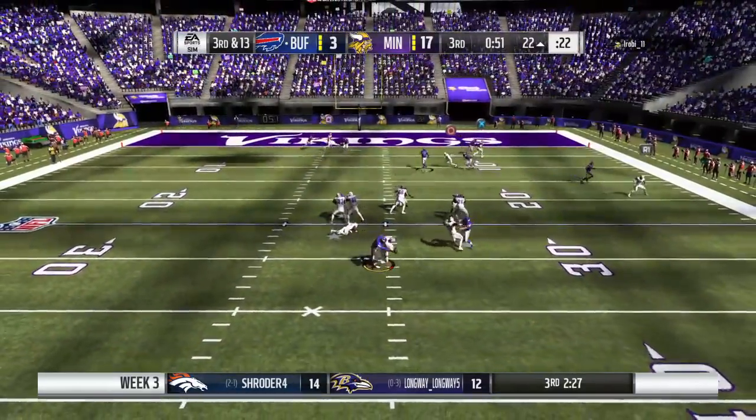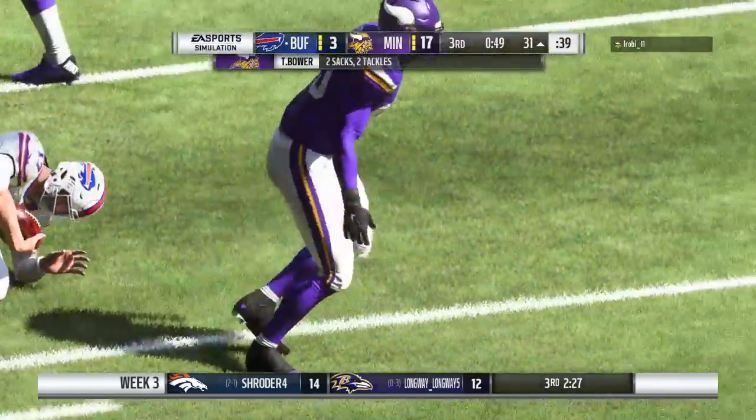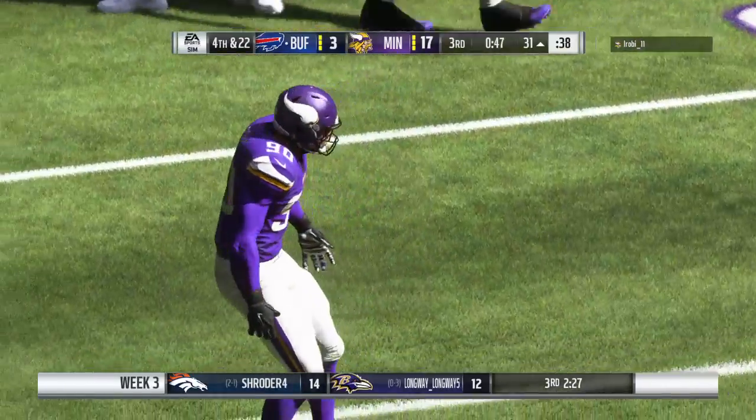Throwing it on 3rd and long. Allen. And he's going to be taken down here. A sack back at the 32.